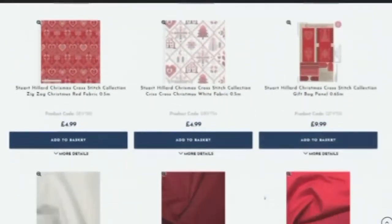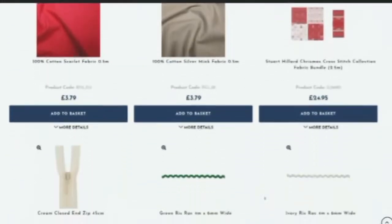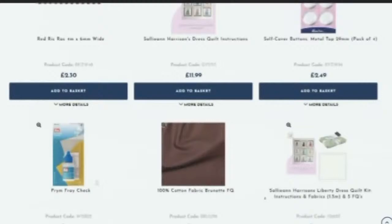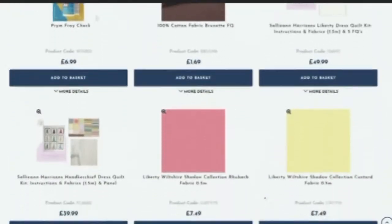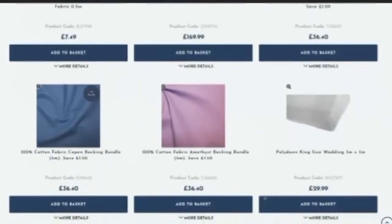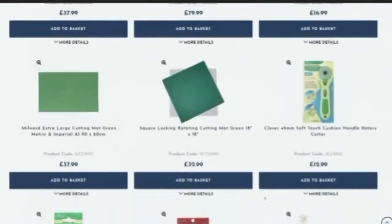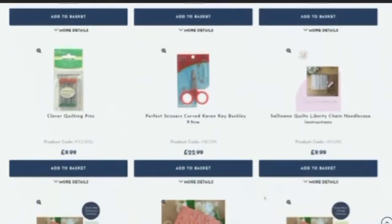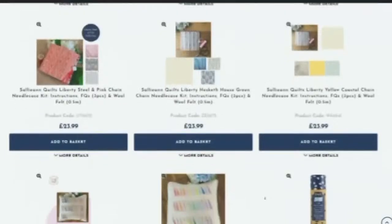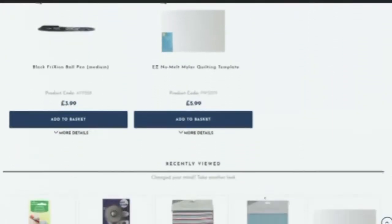And then here is the first look at Stuart's Christmas collection. There's the bundle. There's a panel. It's all going to be brilliant. You've got beautiful accessories as well to go with. Then we go on to Sally Ann Harrison's. There's the kit. Hang on, how much is the kit? That's crazy. Definitely have a look. If you want the Liberty quilt kit, there it is. I can't believe that. Under £50. Unbelievable. That's today.